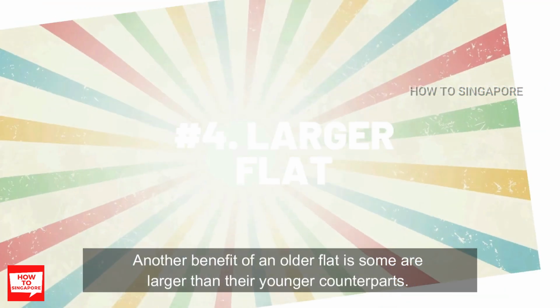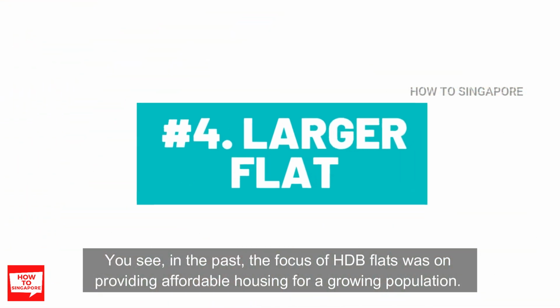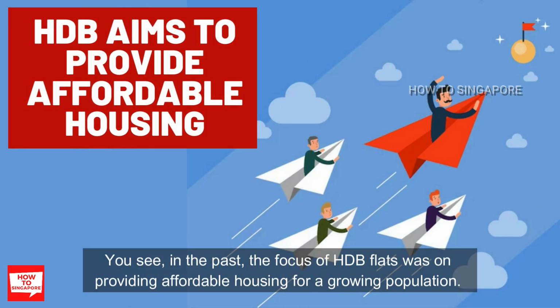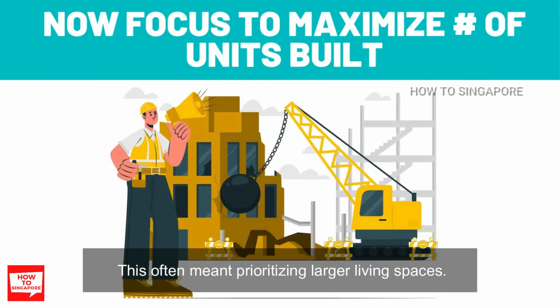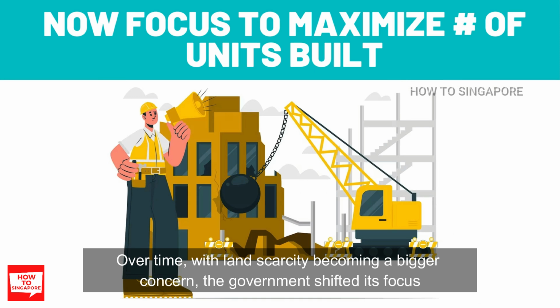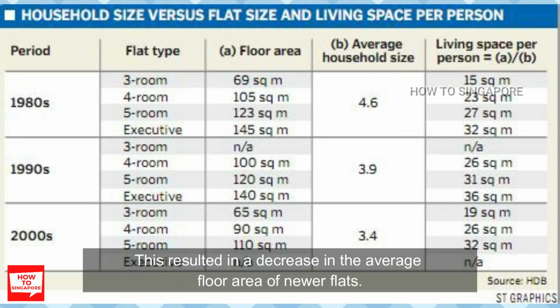Another benefit of an older flat is some are larger than their younger counterparts. You see, in the past, the focus of HDB flats was on providing affordable housing for a growing population. This often meant prioritizing larger living spaces, but over time, with land scarcity becoming a bigger concern, the government shifted its focus towards maximizing the number of units built on available land. This resulted in a decrease in the average floor area of newer flats.